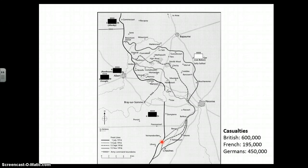Haig continues to have support from the King, although the Prime Minister, Lloyd George, didn't really like him. But the King does continue to support Haig, and we're going to see Haig remain as Commander-in-Chief of the British Army right through to the very end of the war. And we will see in 1918 that he does win a number of significant battles which lead to Allied victory at the end of the war.